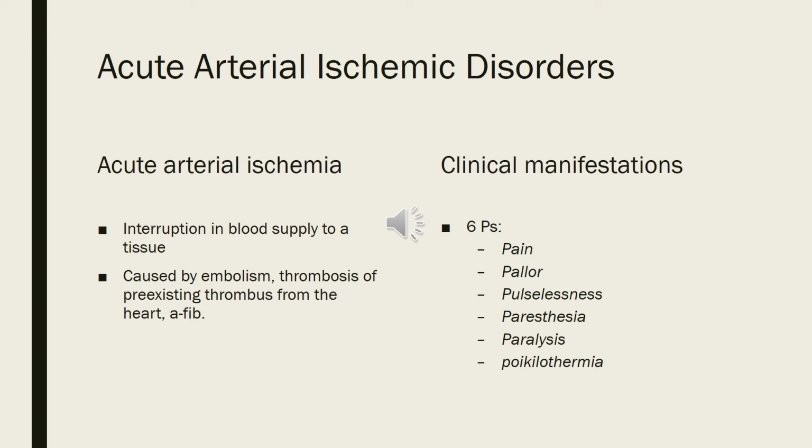Acute arterial ischemic disorders. Acute arterial ischemia is an interruption in blood supply to tissues. It's caused by an embolus, thrombus, or pre-existing thrombus from a heart AFib. Remember, we talked a little bit about this when we talked about AFib. And the clinical manifestations, you're looking at the 6 Ps. You do need to be familiar with this. If nothing else, make a little cheat sheet and put it on the back of your ID badge. You need to look at the 6 Ps.